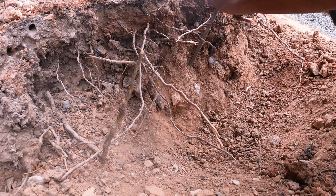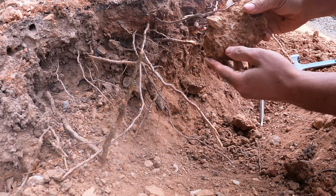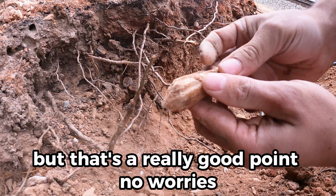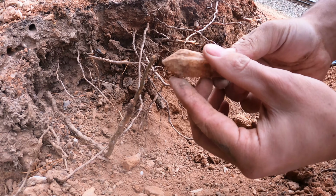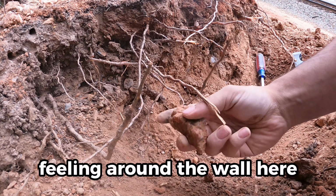Let's see, I think this is just going to be a point by itself. I don't think it's attached. Still pretty cool. See, it comes out that way. Yeah. It ain't attached to nothing, but that's a really good point. No worries. We'll find more. I'm feeling around the wall here.